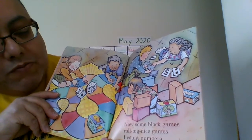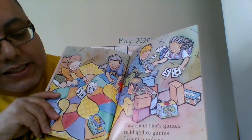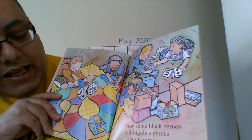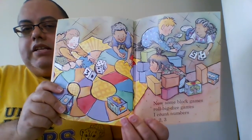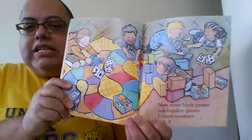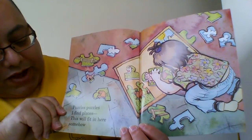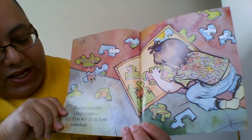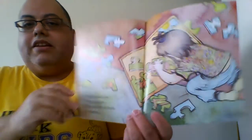Now some block games roll. Big dice games. I count numbers. 1, 2, 3. So the way they play is a little different from the way that we play in kindergarten. But I certainly know we have this. Puzzles, puzzles, I find places. This will fit in here somehow. So that is something that we do. We play with puzzles.